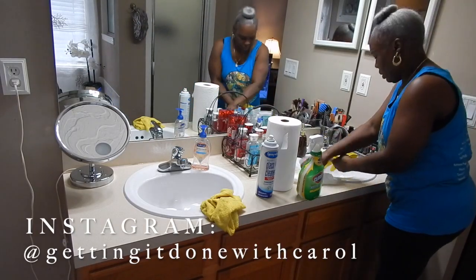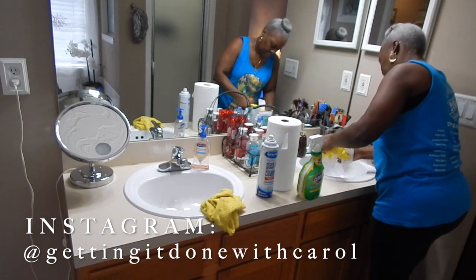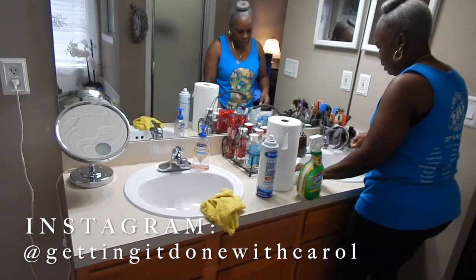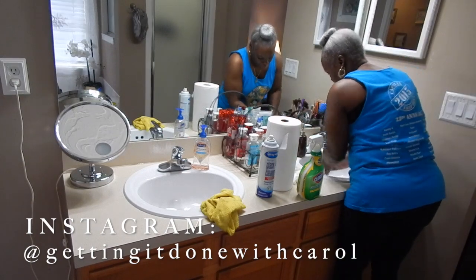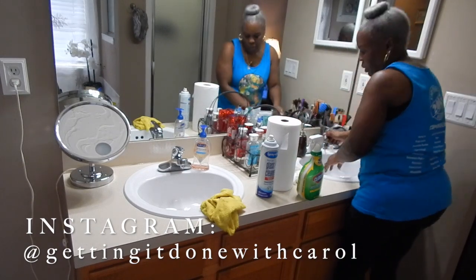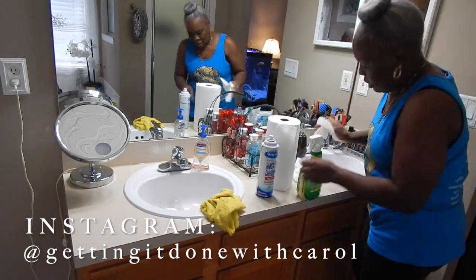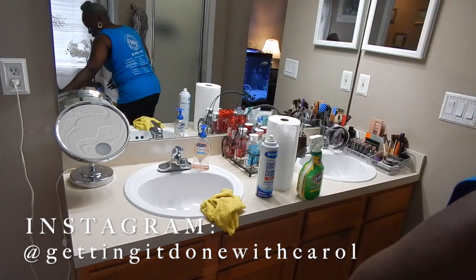So here I am using a Clorox spray to give the gloves a good cleaning and sanitizing. Then I'm just going to go ahead and wash my hands really good, because guys, even though I had on gloves and I had to clean around that toilet, I just don't like cleaning the toilet. That's all I can say. I just don't like cleaning it.